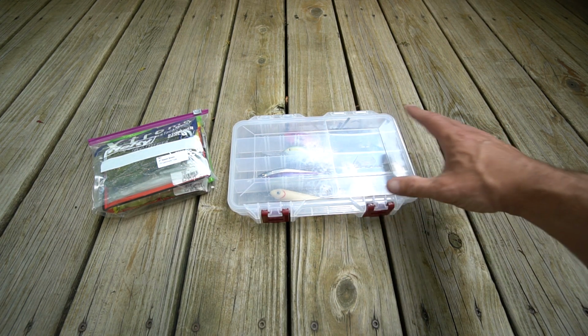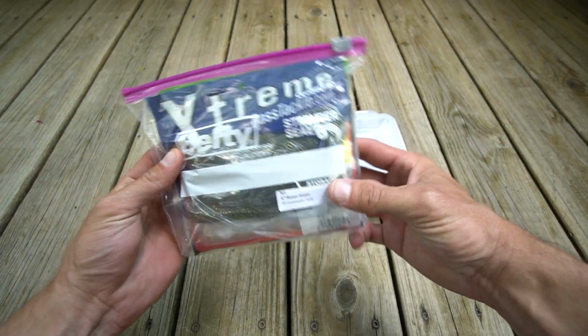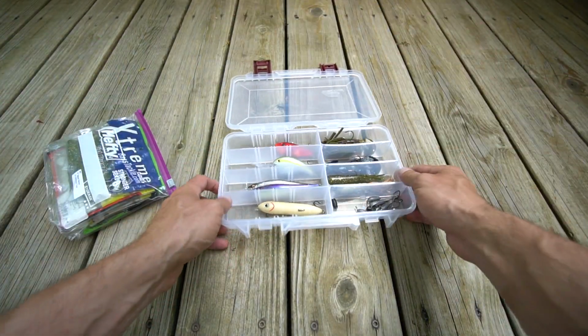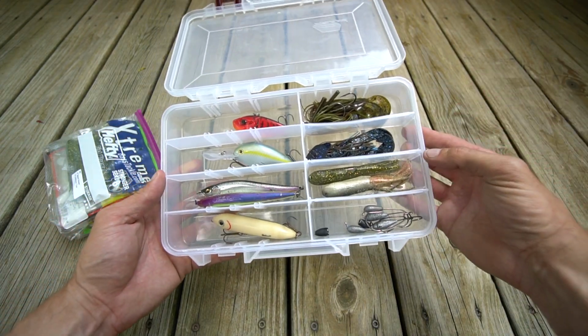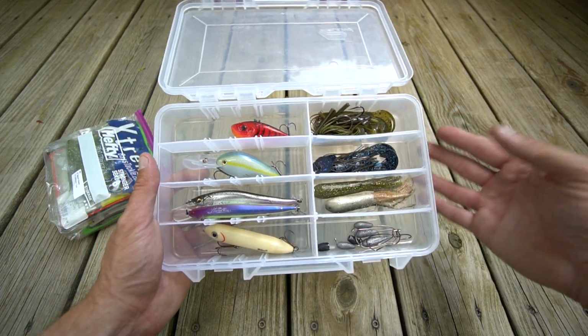Now, let's not get it confused. These are not all of the baits or the only baits that I've used this year, but these are the best ones, the most productive. Definitely the ones that I encourage you guys to try, because not only have they caught me the most fish, but they've been the most effective and the most fun.